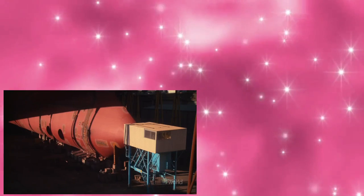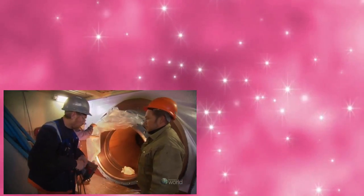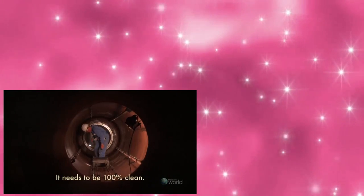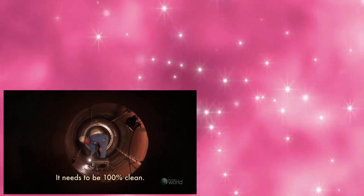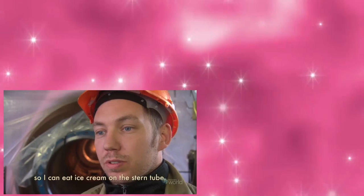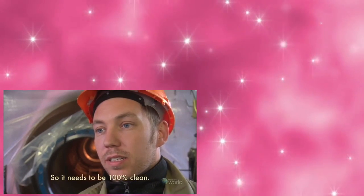Soren's crew has been in this shed since 4 a.m. cleaning the stern tube. Any overlooked grit will damage the propeller shaft. It needs to be 100% clean. I'll say to the guys, we need to have it so clean that I can eat ice cream in the stern tube. So it needs to be 100% clean.